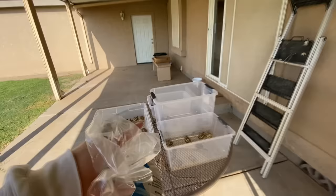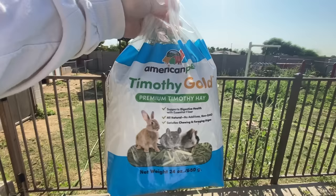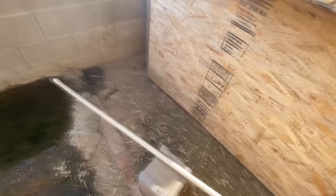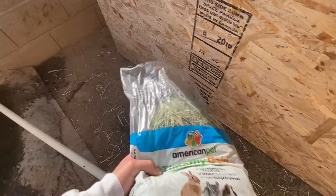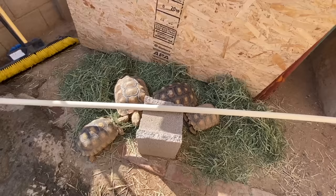But while these guys are soaking, we're gonna go make sure all the tortoises are good on some hay. And I like to mix up their hay from time to time, but today we're gonna be giving them some Timothy hay. And I got this exact bag on Amazon for about $5. Hey guys, I like to put these guys' hay on the side of their house because the sun doesn't come on this side, so it stays nice and green for them. But we got these guys munching away on their hay.